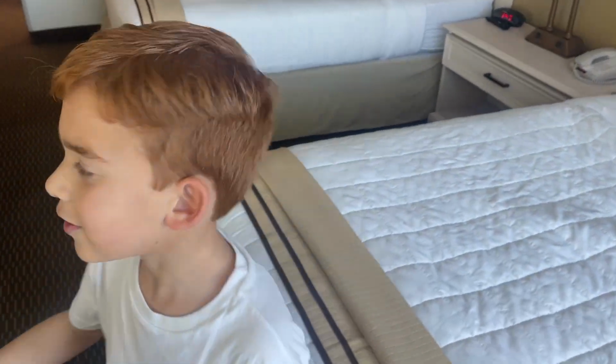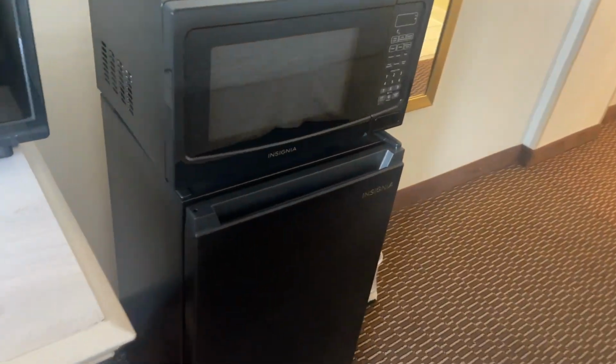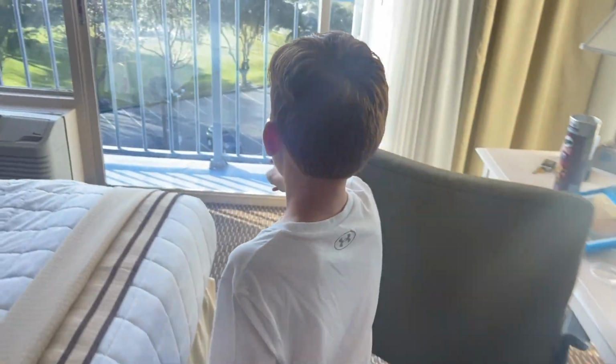All right. And everything you can see here is just so beautiful, like the bathroom. We get a microwave and a pretty good size fridge. The best part of the room, a pretty view.